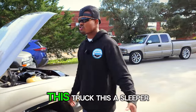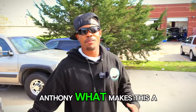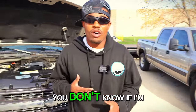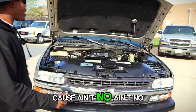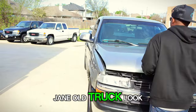And you know what we call this truck? This a sleeper truck. Why is this a sleeper truck, Jay Anthony? What makes this a sleeper truck? Well, this truck right here, you don't know who in it. You don't know if I'm in it. You don't know if my pawpaw in it. You don't know if my little brother in it. You don't know if my sister in it. You don't know who in it, because ain't no style to the truck. It's a plain Jane old truck.